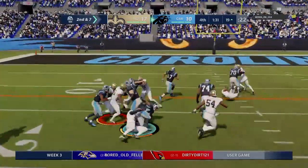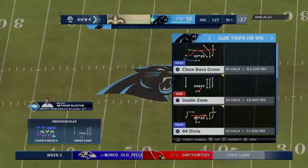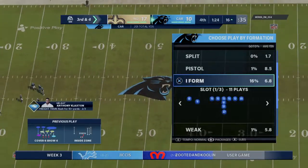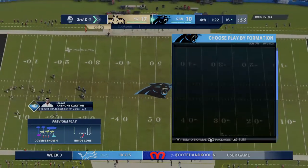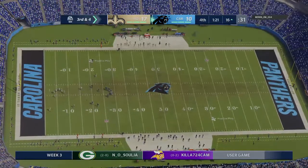From the shotgun now, here's an inside give. And they'll get him down right around the 16. I like it. I like the call. Still an opportunity to run the football and chew up a little more time off the clock. Brings up 3rd and 4.